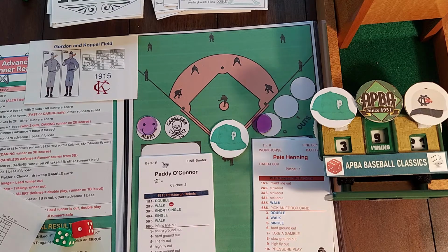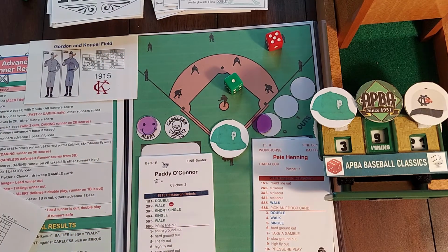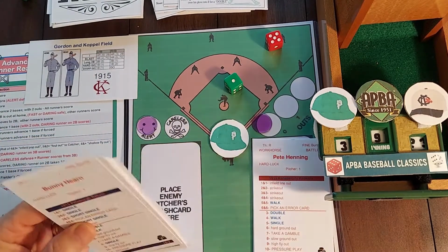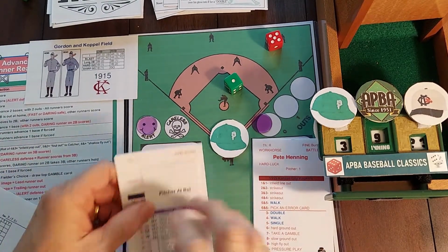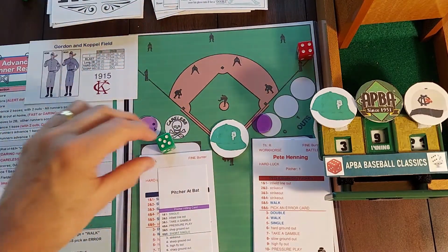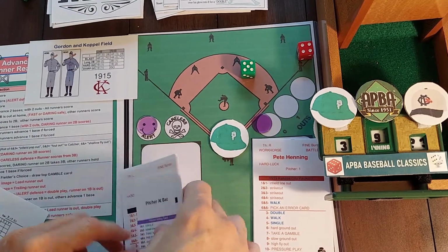Patty O'Connor, who came into the game replacing the injured Barry, who had a tough 6th inning, grounded into double play. Barry did in the top of the 6th. Then he got injured on a foul tip in the bottom of the 6th. So here's Patty O'Connor, pitch from Pete Henning. 6, a hard ground out off the pitcher card, 1 down. Buddy Hearn's going to stay in the game. And bat, 9, strikeout, 2 outs.